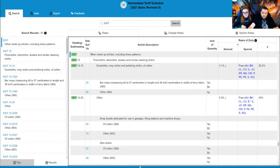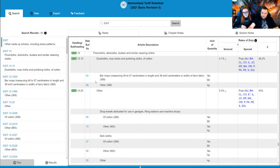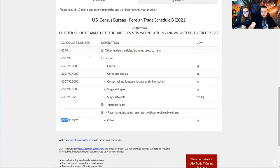All right. Other made-up articles, including dress patterns. So ours was 90 that we're looking for. Life jackets and life belts. See, this is a good way to do it. Like, we know the base category. We know that we're at least falling into made-up articles, including dress patterns.